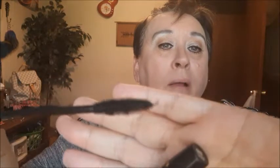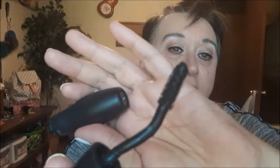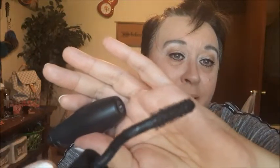On the accelerator one, let me show you what the, here we go. Can y'all see that? That's what the brush looks like. This is new, so it's still got a lot of clump on the brush. Okay, then here's what the Grandiose brush looks like. I really like this brush too, because do you see how crooked it is? Because you can just get in there and, you know, on the sides.